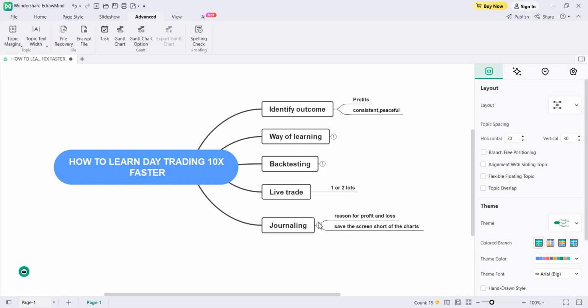Now write down the reason for profit and loss also. Whenever there is a profit, all the traders will write down, today is profit, the reason is this. The real game comes here when you write down about the losses. Write down particularly about the losses, because what is the reason for the loss? All your winning trades hide in the losing trades. Once you analyze the losing trades, you are going to get a great edge.